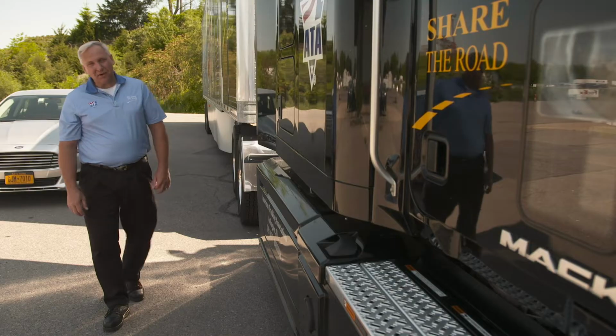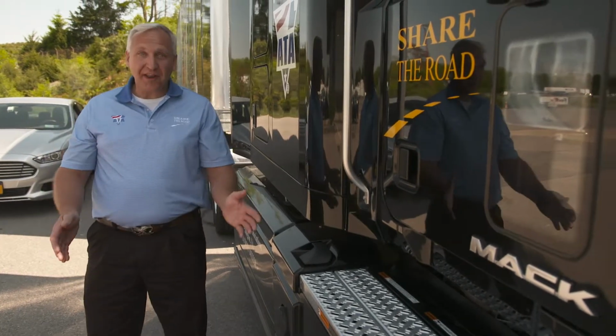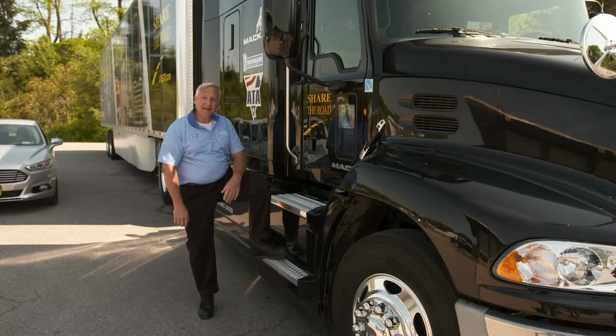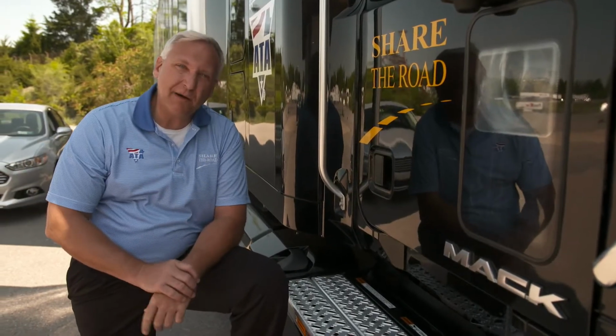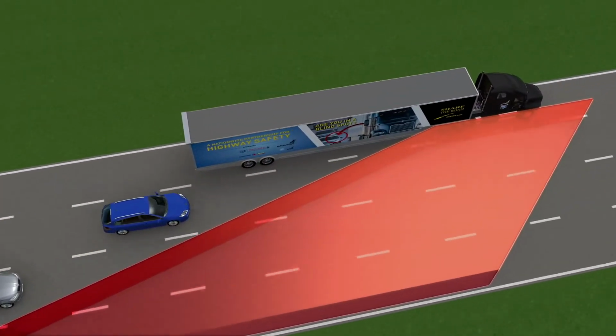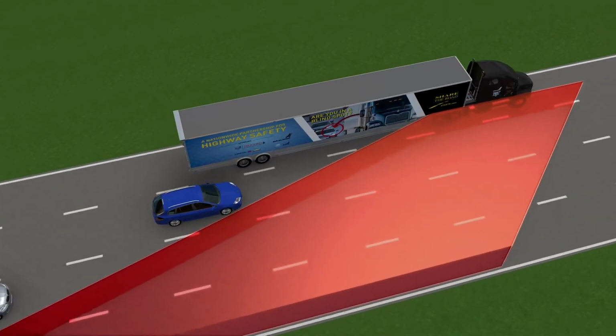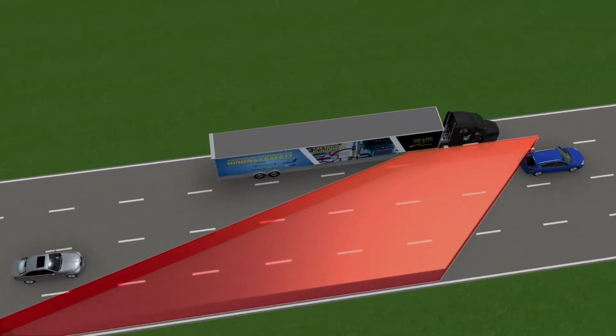Hey, I'm Alan Boyd. I've been driving trucks professionally for 35 years. I know I don't look that old, right? Scratch that, don't answer. What I've learned is the right side of this truck is the largest blind spot we have. This blind spot can actually go over 3 lanes wide. I can lose a whole tractor and trailer. So it's very important when you get in this position to get yourself out as quickly as you can.